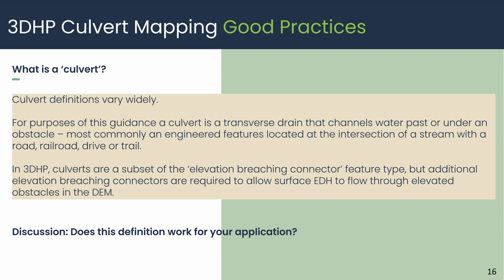And in 3DHP, and I'll let Sylvia touch on this one, culverts are a subset of the elevation breaching connector feature type, but there are a lot of other breaching connectors that are required to allow the surface EDH to flow through obstacles in the DEM. Sylvia, do you want to expand on how culverts are represented, or how they fall out as a feature within 3DHP? Sure.